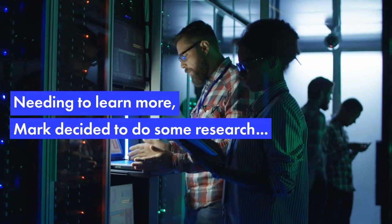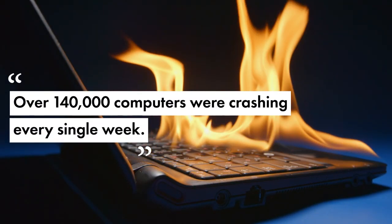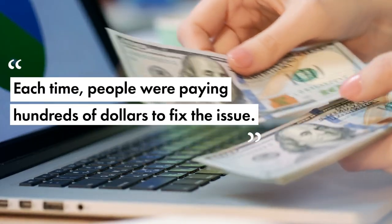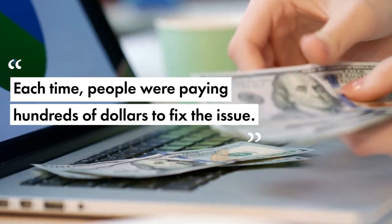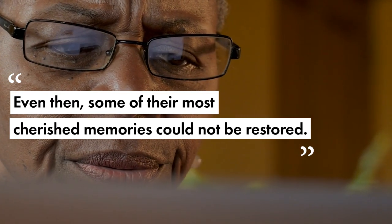Needing to learn more, Mark decided to do some research, and what he found blew him away. Over 140,000 computers were crashing every single week. Each time, people were paying hundreds of dollars to fix the issue. Even then, some of their most cherished memories could not be restored.